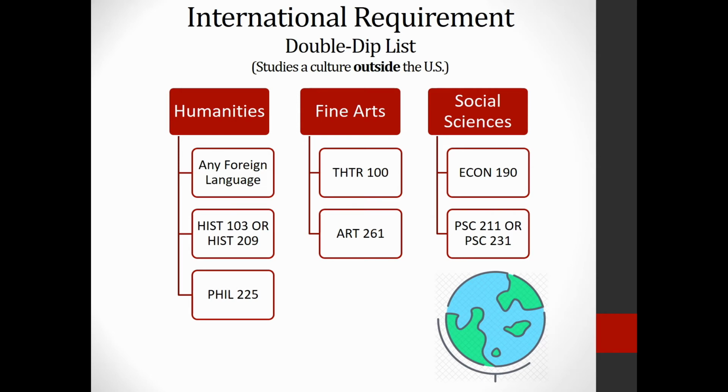For example, if you take an approved foreign language, qualifying history, or philosophy course, it would satisfy the international requirement and 3 credits of the humanities component. If you take Theater 100 or Art 261, it will fulfill both the international and fine arts component. If you take a qualifying economics or political science course, it can count for the international requirement and 3 credits of the social science component. For the nutrition majors, this will automatically be satisfied with Nutrition 301, and with public health majors, this will be satisfied with Public Health 330.